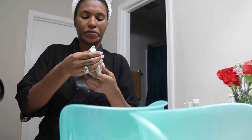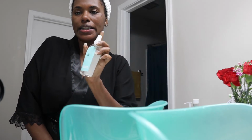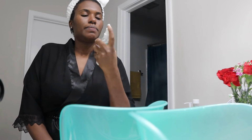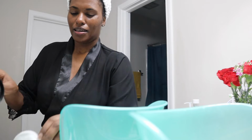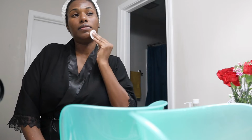That is very, very refreshing. Next, I go in with my toner. This is the Radha Beauty Organics. This is the toner that I also use in my skincare morning routine. So I just spray it over a couple of times. And then I take a cotton swab and just add it in so that it can get into the pores.